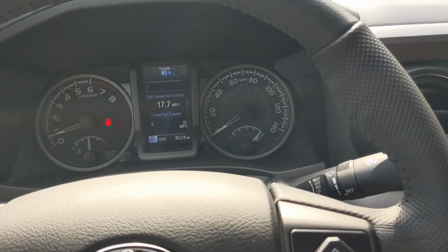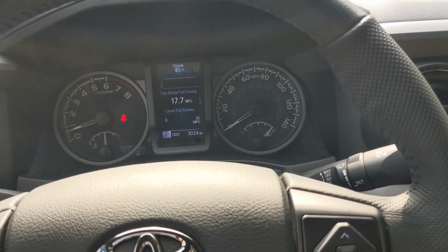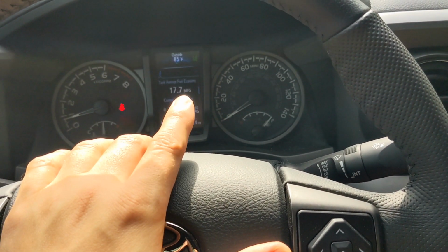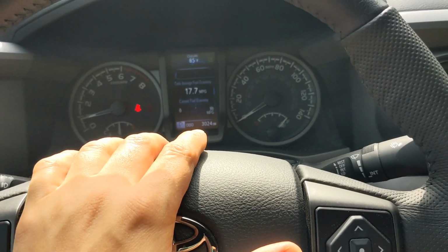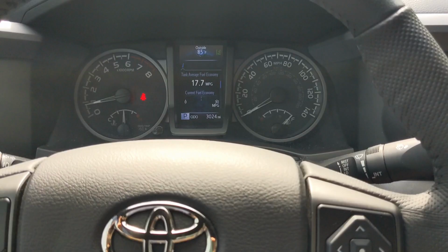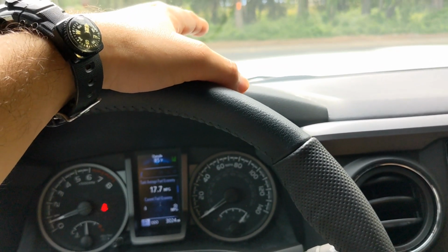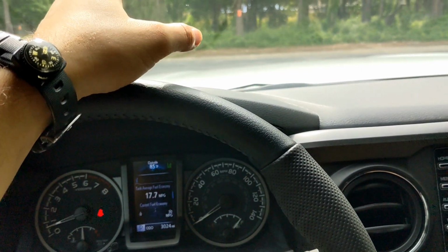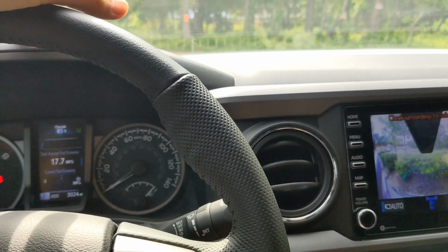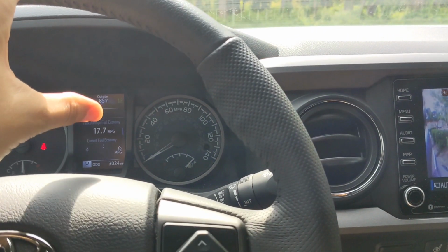So around town, I'm getting about 18.23 miles to the gallon. On the highway driving, I think my best was 21. Which I never really complained about Tacoma's fuel efficiency. I knew what I was getting, so I'm fine with it. I might try to have a naturally aspirated V6 rather than a 4-cylinder turbo or supercharged engine. I might try to have a traditional naturally aspirated engine. So that's why I'm totally fine with the MPG.